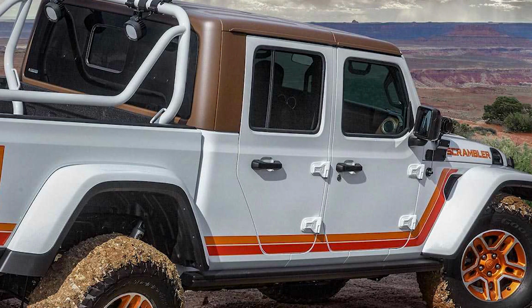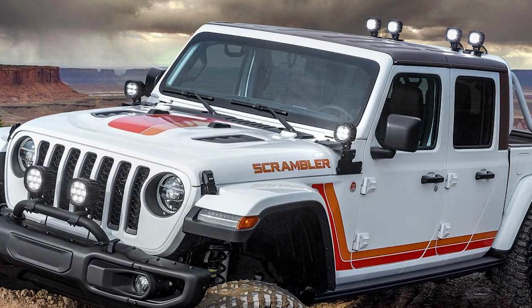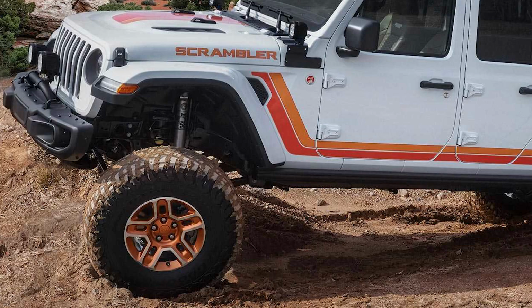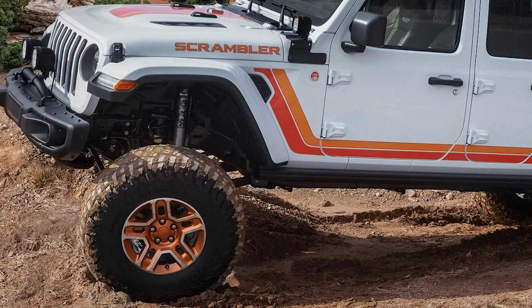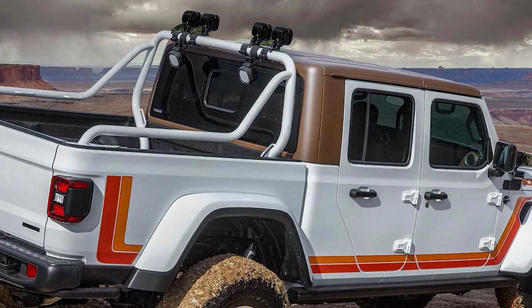So it's a white Jeep, it has a little bit of pumpkin and nacho striping on it. It has a little bit of auxiliary lighting, some 37-inch tires, and something I think is really cool about this one is it has sort of a headache rack that is built in all one piece with some bed rails that has some lighting up on top. So definitely a throwback look, definitely an old school look to a new school Gladiator. This thing just looks really cool.